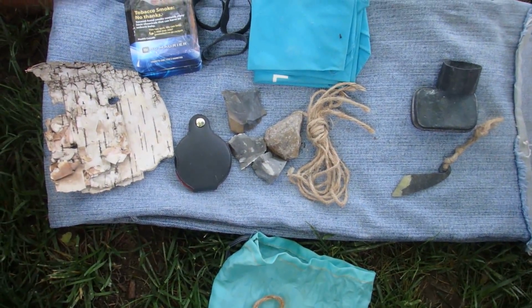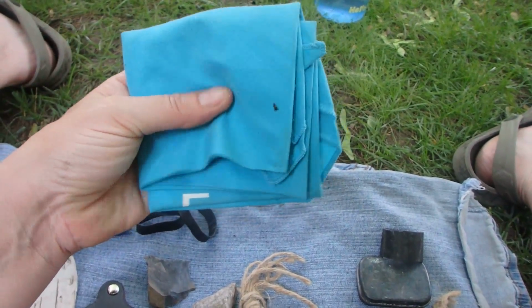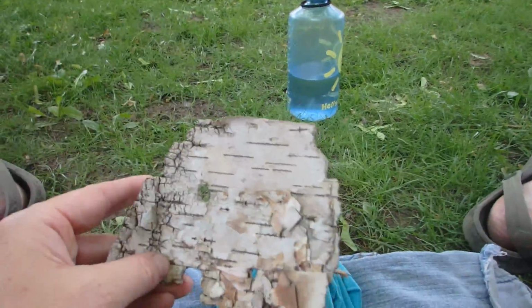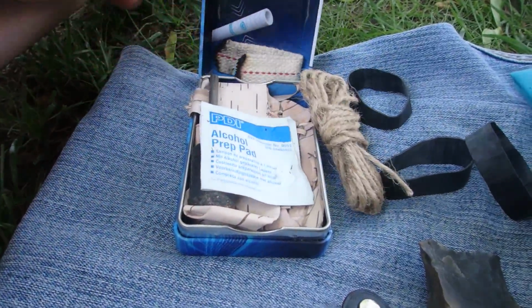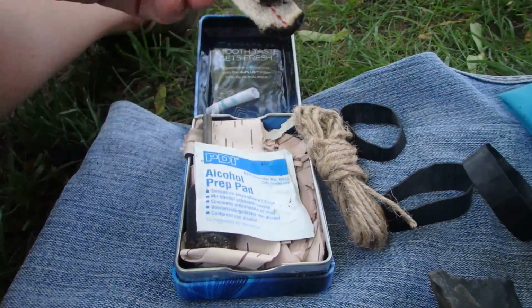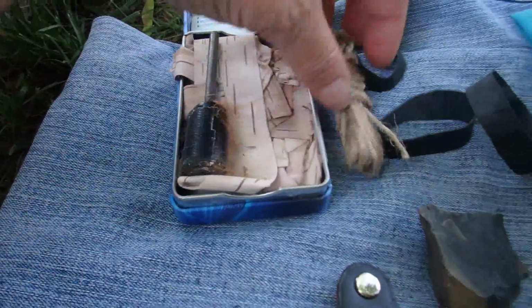I'm going to call it my flint and steel kit, or traditional fire methods kit. Bandana for collecting wood shavings or tinder, what have you. Some jute twine. Piece of birch bark makes a nice little base there. This guy in here is another little fire kit. Jute twine. It's got a lamp wick that I've started to char at the end. Alcohol prep pad for a little help. A little ferro rod. And then a whole bunch of birch bark.